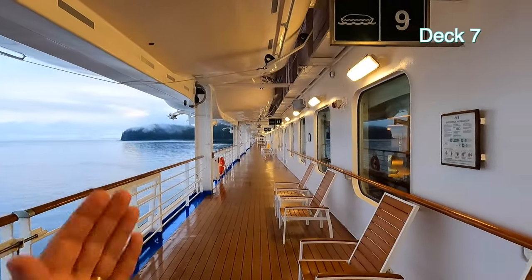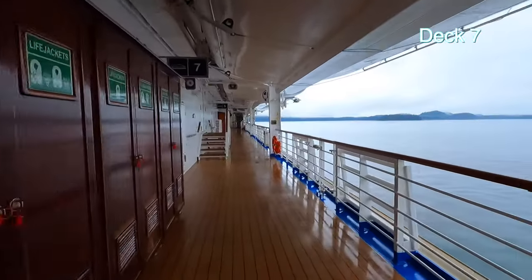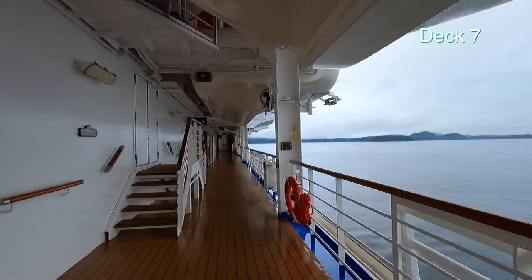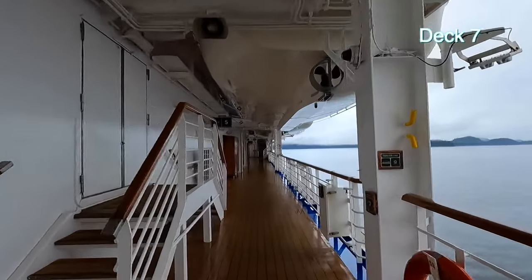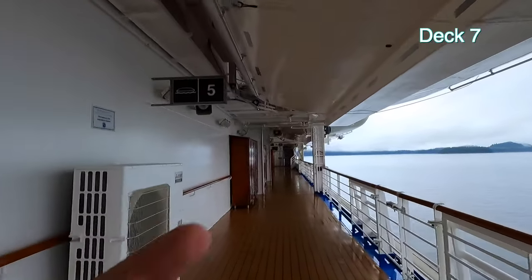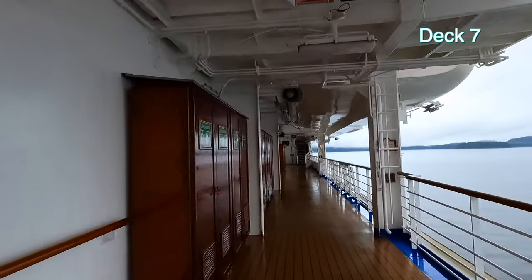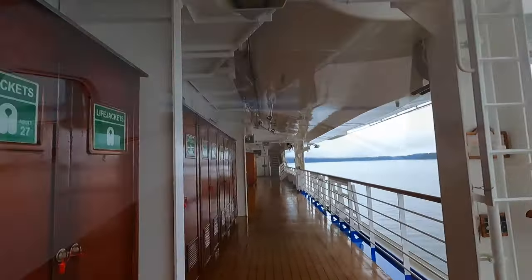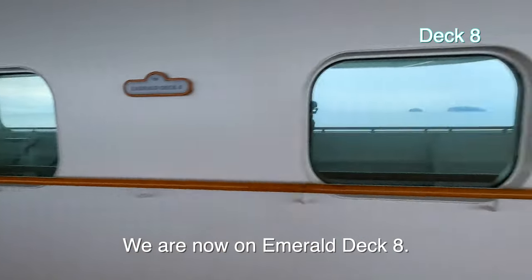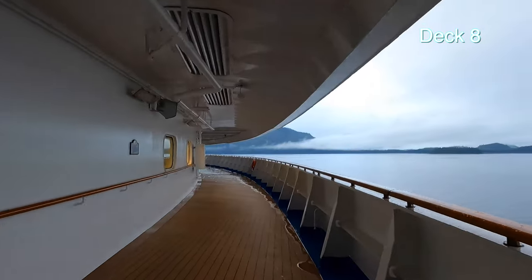We walked the length of the ship on the starboard side, and there's several Princess ships in the fleet where to go all the way around, you need to go upstairs. So we're on deck 7, we're going to go up those stairs to deck 8, cross the front of the ship, and then go back down to deck 7 on the other side, and then go to the back of the ship. So, came up the stairs, and now we're getting around to the front of the ship there, see?